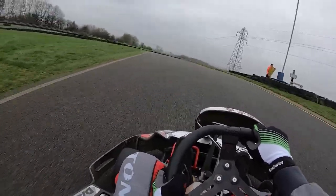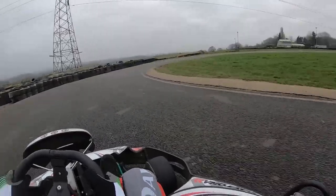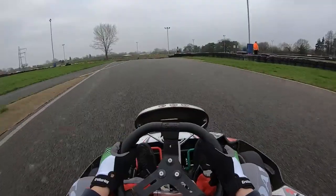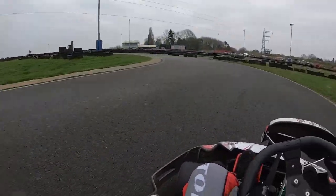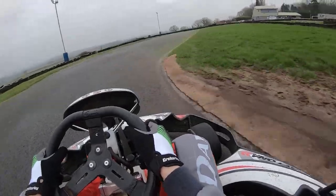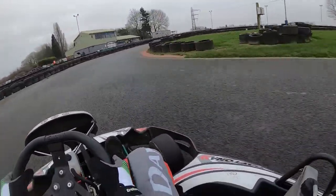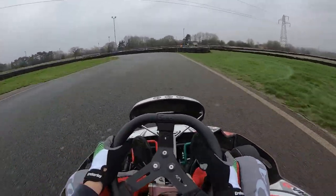So on a parade lap, you just take it easy, have a chill, just a bit of a cool down after 20 minutes of solid effort. Quite relaxing in a way, but then we'll make it into the pits at the end of this lap. And then we'll park up, get out, and we'll be able to check out our printouts of the time recordings, lap positions, fastest laps, etc. And if you're on the podium, you'll get a little trophy, which is quite nice. But that's about it.